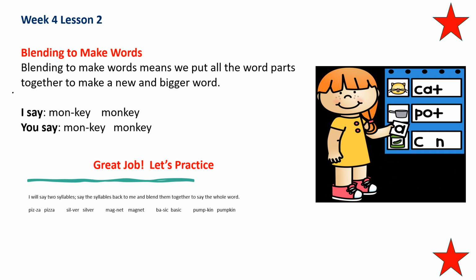Blending to make words means we put all the word parts together to make a new and bigger word. Monkey, monkey. Do you hear the two word parts in monkey? All right, you practice. Repeat after me. Monkey, monkey. Good job. Now, I will say two syllables. Say the syllables back to me and blend them together to say a whole word. Repeat after me.